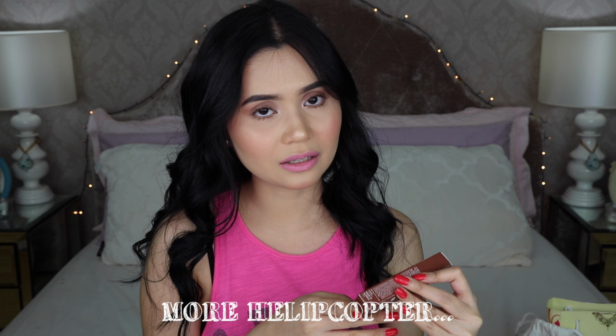Next we have one of Etude House's most popular products. I know many people who use this. Color My Brows in number 3. This is basically for your brows, for tinting. Although I think it's a bit reddish on me, but let's see.